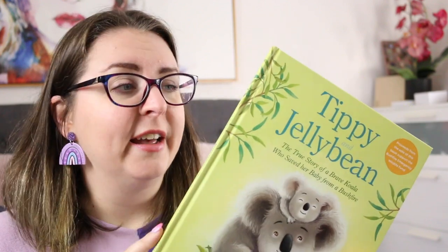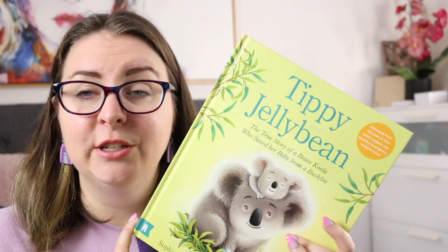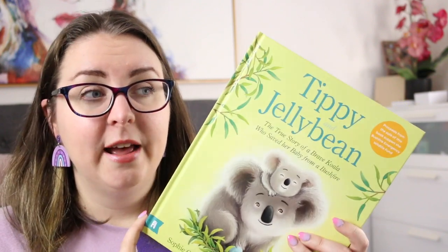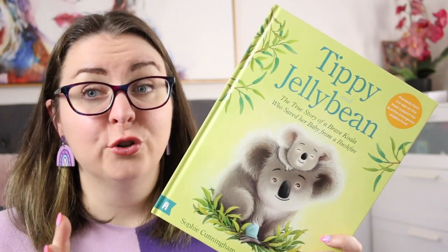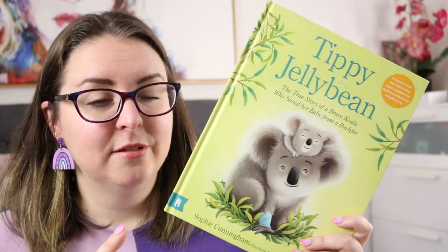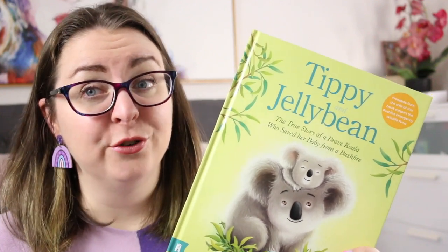It is so wonderful. And Sophie Cunningham has been writing, I know of at least two books, Tippy and Jellybean and a second one with penguins, where she's written about true animal stories, and I think those are really fun to read, especially with kids when they know that they are true stories.